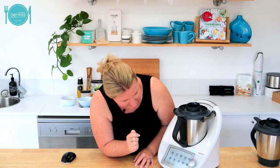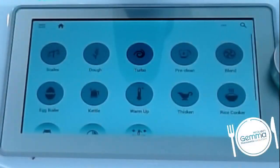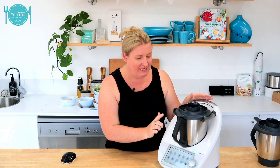Okay, then back here. Rice cooker. So this actually is the same as a rice cooker separate to the Thermomix. It uses absorption method. So if that's how you like cooking your rice, you can see by my facial expressions that's not how I like cooking my rice. But if absorption method is how you want to cook your rice, this will do it perfectly.